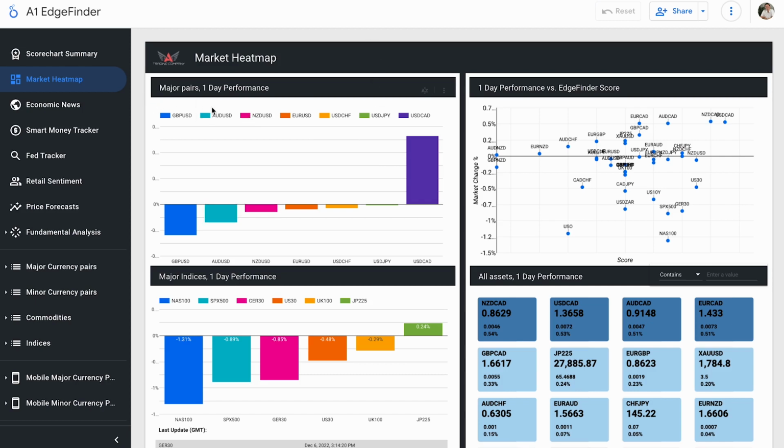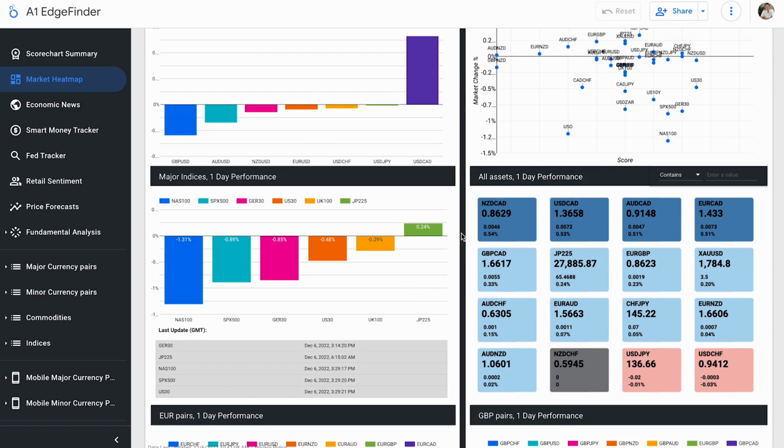Again, this is the market heat map, which shows you how much each currency pair has moved throughout the day so far. This will continue to get updated until the day is officially over, but so far we have GBP USD down 0.24% as our biggest US dollar pair to the downside, where USD CAD is up 0.53%, our biggest US dollar move to the upside. Our major indices here, the NASDAQ, S&P 500, German 30, US 30, UK 100, and JP 225, all of our major indices are down except for the JP 225.